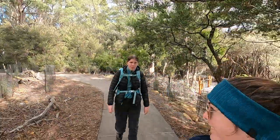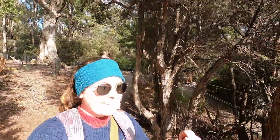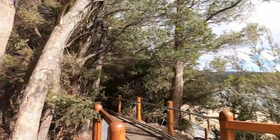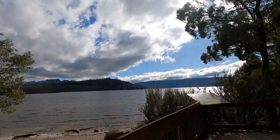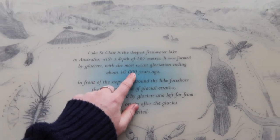You all ready to go, Jade? Yep. All ready to adventure again. Tasmania, so many options to explore. So Lake St Clair, the deepest freshwater lake in Australia at 167 metres.